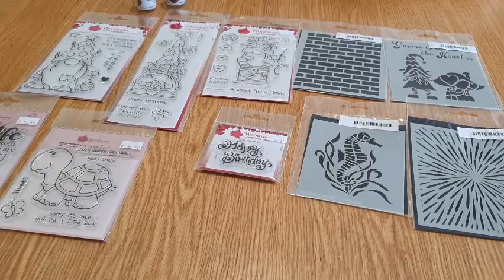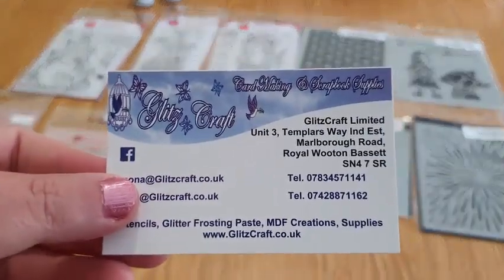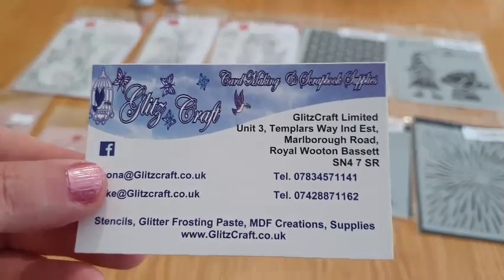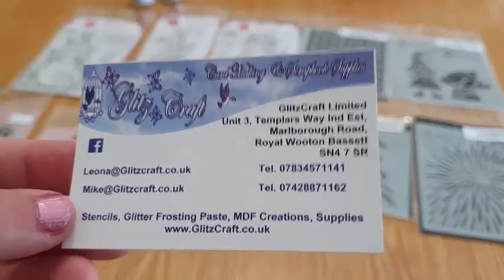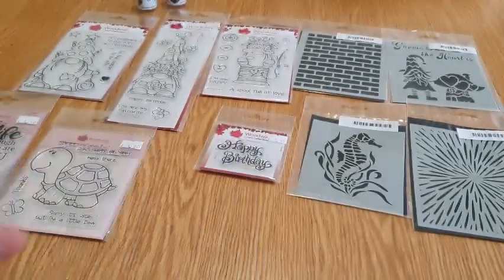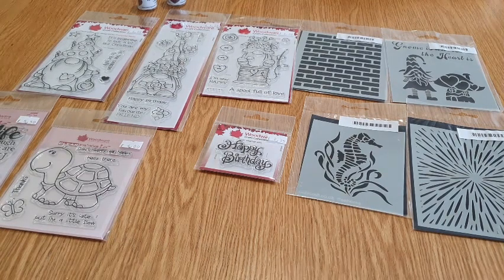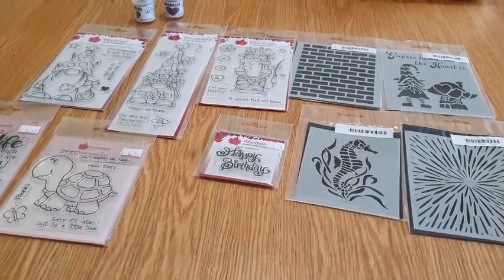Okay, so my next port of call was to a stall called Glitz Crafts. I spoke to the lady there, and she said it was okay for me to take some pictures and stuff. So I will have another video coming up of the actual show itself. So as you can see, I purchased four stencils from Glitz Crafts.